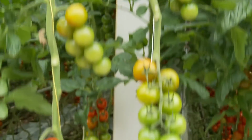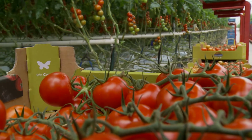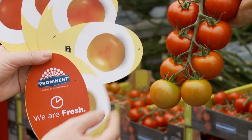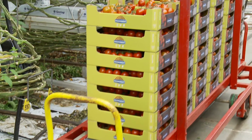During the harvest of tomatoes, their color is important. Too green means too little flavor. Red means riper and more flavor, but the tomato will be more prone to damaging impact during transport. That's why we adapt the moment of harvesting to the final destination of the tomato.